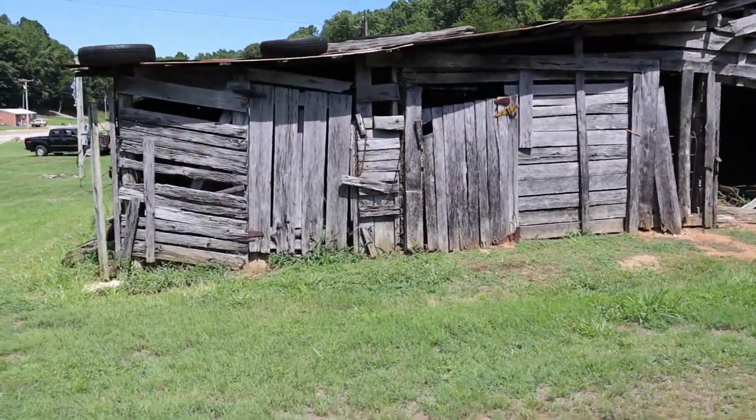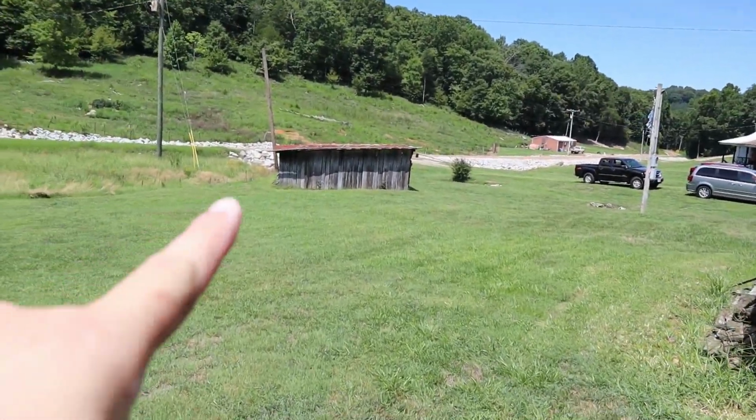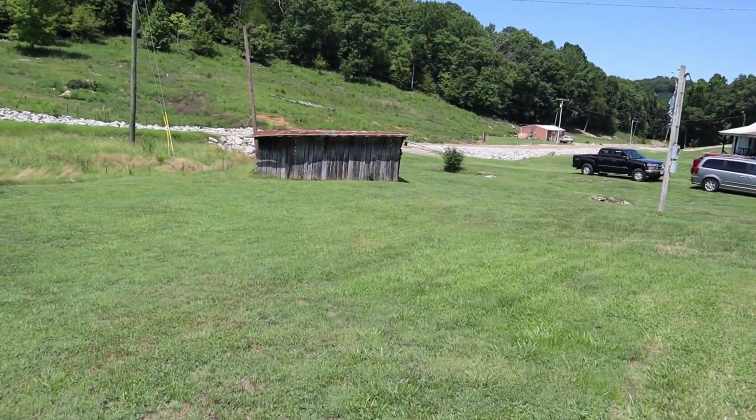Of course, you always got your carport. It's where he had his. He used to keep a Sunday truck parked over there, to show it to church.